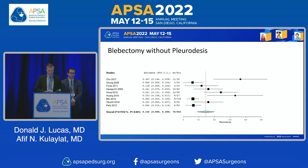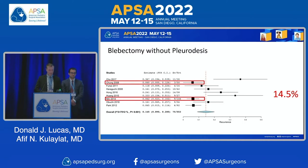So this is the result of our one-way meta-analysis for each separate technique. It's very important to note that these pooled estimates are not comparable to each other, nor can you do hypothesis testing between two different arms, but we got a number for each technique. So blebectomy without pleurodesis, those are the studies. You can see the Ns there and each individual study's estimate, but the overall recurrence rate was 14.5%, which was the highest. Two of these studies were prospective randomized trials. I would note that both of these studies show a lower recurrence than the overall estimate, which creates some conflicting data later in our recommendations.